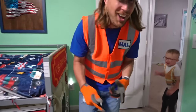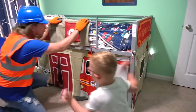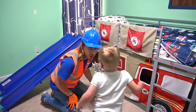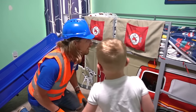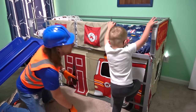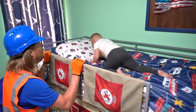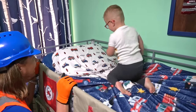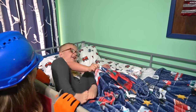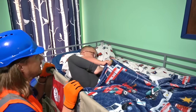Oh, wow, my friends, look. This is Abel. And Abel, look, this is your brand new bed. Look at this. Isn't this awesome? Oh, what does it look like? It looks like a fire truck. Oh, it does, right? Oh, you want to try the ladder? Let's try the ladder and see how it is. Oh, how does it feel? Does it feel good? You got all kinds of cool stuff on it. That's awesome, but it feels good. Is it nice and comfy?